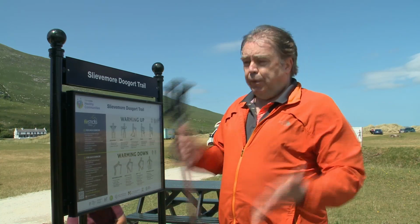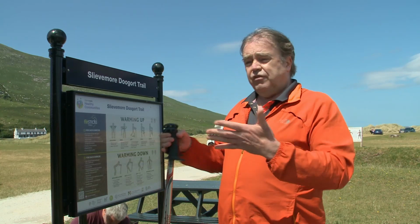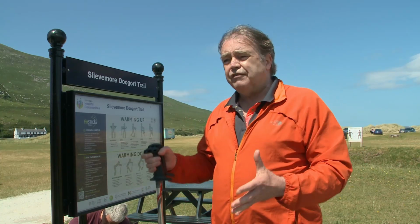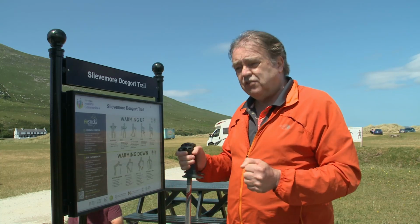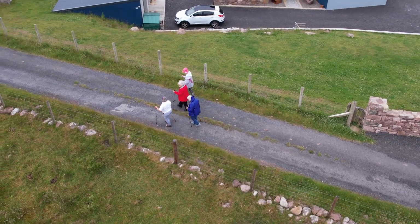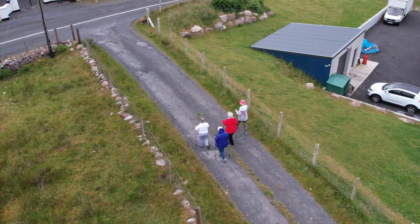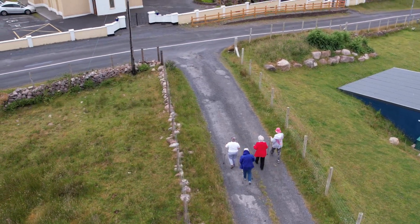And so the poles, the activator poles, firstly solve the problem of the balance issues, because the poles are used out in front, whereas in Nordic walking we're pushing backwards. Nordic walking came from cross-country skiing.